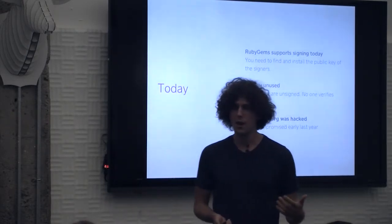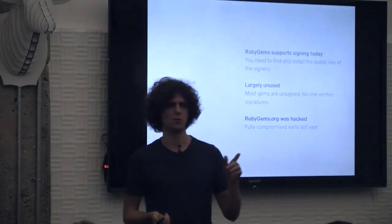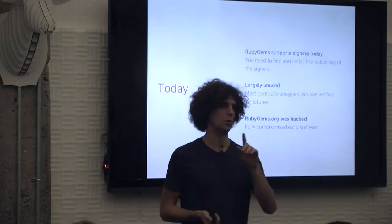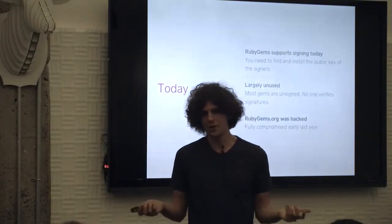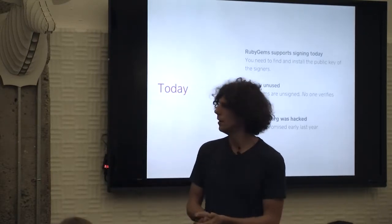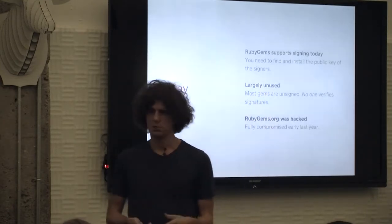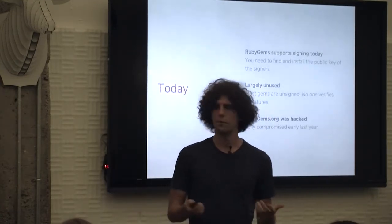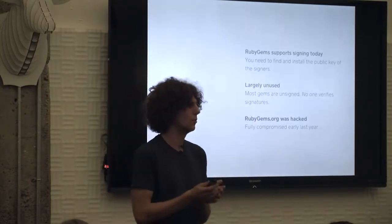And the result of this is pretty much that this feature is really just not used. I don't know anybody in production anywhere who uses this system to verify their gems. So as far as I'm concerned, it's not a security feature because it's never used, right? So yeah, most gems aren't even signed. The ones that are, there's not very many of them, and yeah, mostly unused. The other big problem here is that this isn't a theoretical problem.